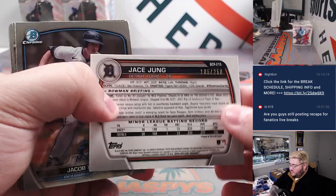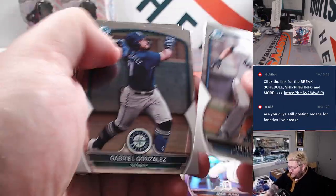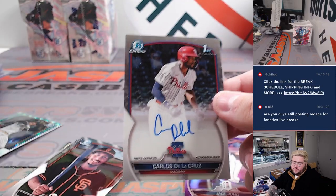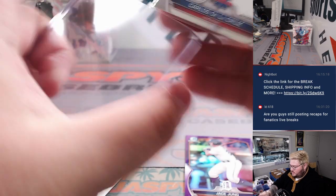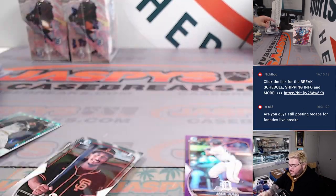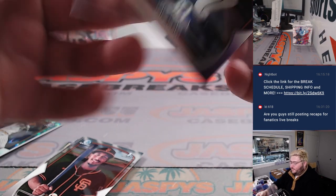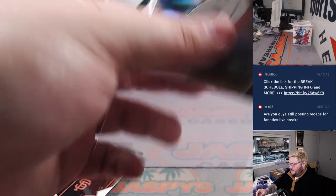Purple Jace Young going for the Rainbow, 105 out of 250. Next auto will be another Carlos De La Cruz for the Phillies and Brian. Carlos De La Cruz, the Jace Young. So it's an aqua, a purple, and a blue, I think?